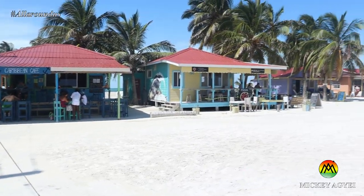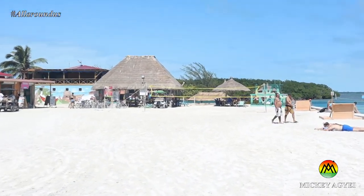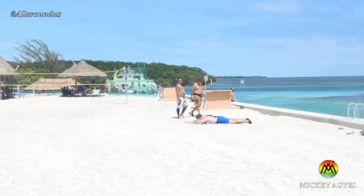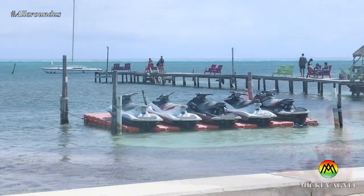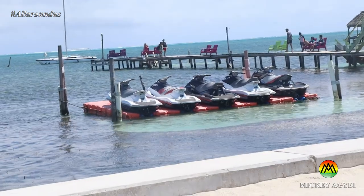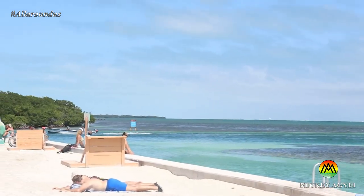There are some nice restaurants at the beach where you can sit down and have a good meal, and you can also do snorkeling and have a swim with some fishes and some sharks, or you can also hire jet skis and go on the water. There is a place where you can feed some fishes and apparently it was fun and we went to try it out.